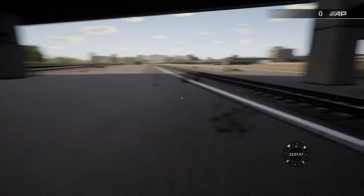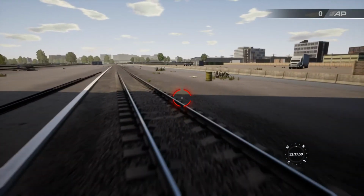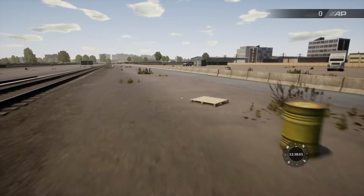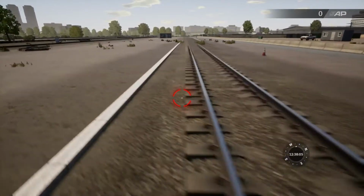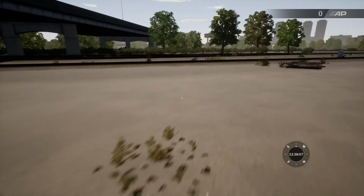Like the hazard. There we go. I think there's one there. Look. No, it's a pallet. It's the draw distance playing up again. So you could be chasing it. I'm just going round.